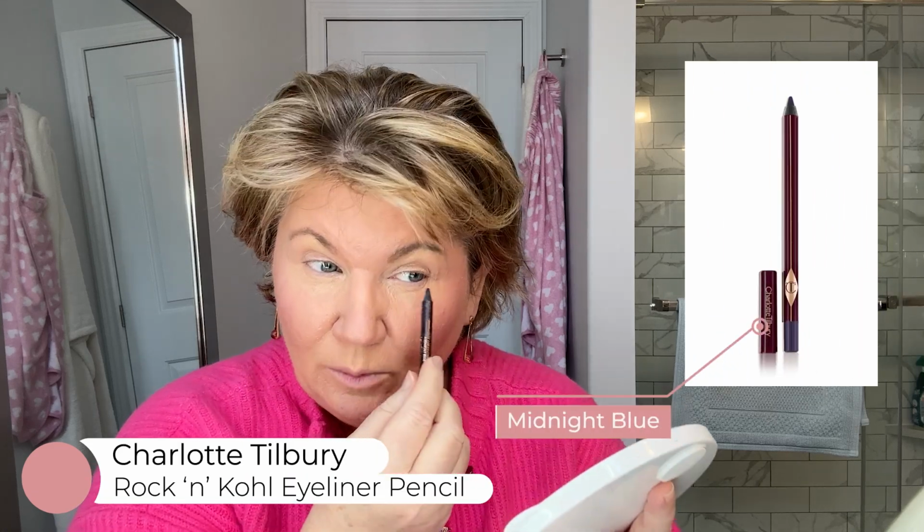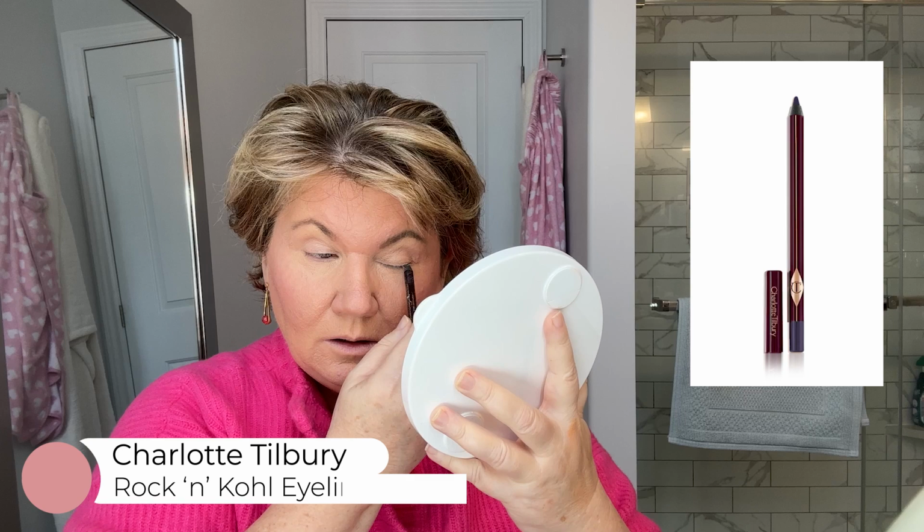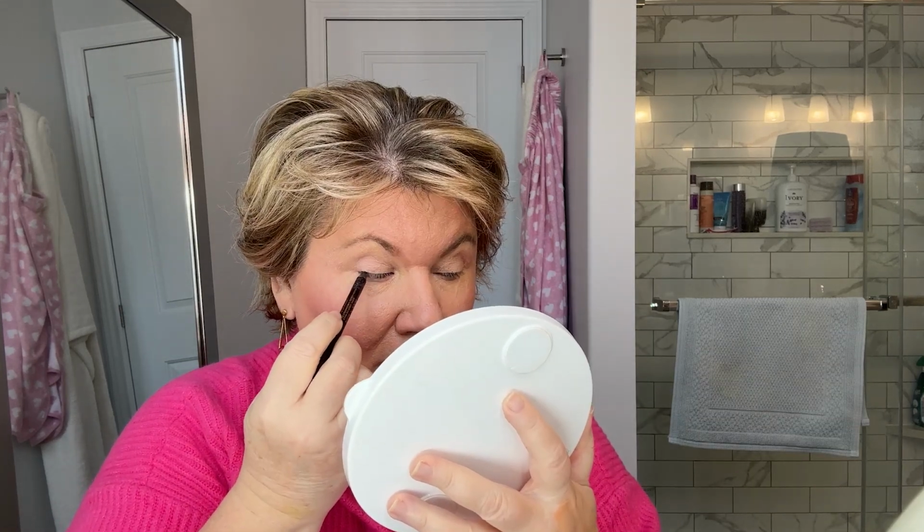So now I like to go ahead and do my tight lining. You probably shouldn't do this. Your eye doctor is going to tell you not to, but I do it. This is how I like to do my eyeliner, and my favorite eyeliner is the Rock and Kohl Eyeliner by Charlotte Tilbury in Midnight Navy. I have a difficult time putting eyeliner on, but I find if I slightly close my eyes, it makes it easier for me. I can't talk and do this at the same time. I don't like putting it on top because my lids aren't that big, so I find that it takes up a lot of lid space.